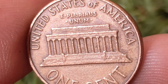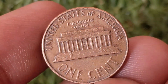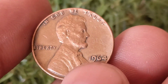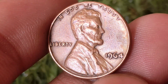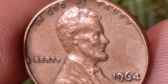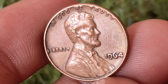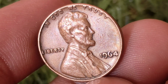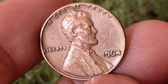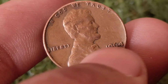PCGS SP68 plus RD private sale estimate, $120,000 plus. PCGS SP68 RD, Heritage Auctions 2019, $31,200. PCGS SP66 RD, Great Collections 2023, $8,812. PCGS SP67 RD, Legend Rare Coin Auctions 2020, $15,000. These coins are not just rare, they're ultra desirable among top-tier collectors.